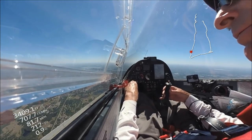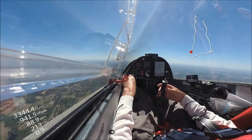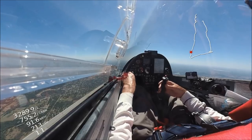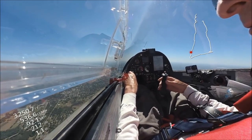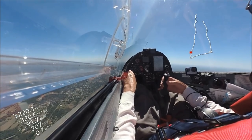Huh? It does. Don't need no stinking motor. I'm sorry? You don't need no stinking motor. You could go places in this. Well, if I didn't have the motor, I'd just have to put in water ballast. Yeah, that's true. And the motor's more useful than water ballast. Sometimes.